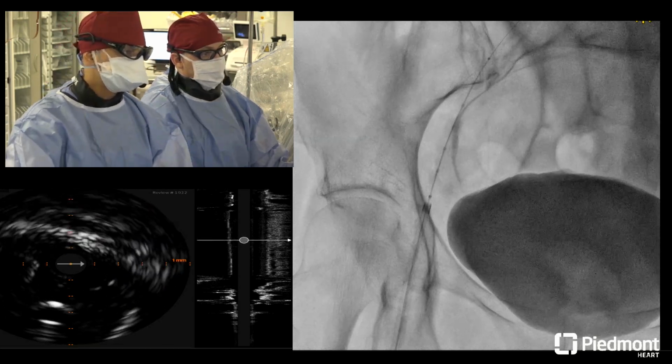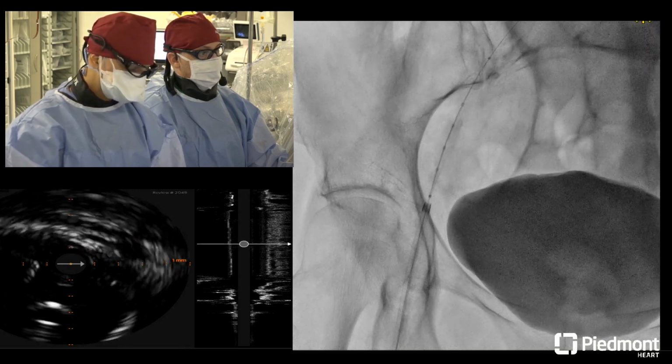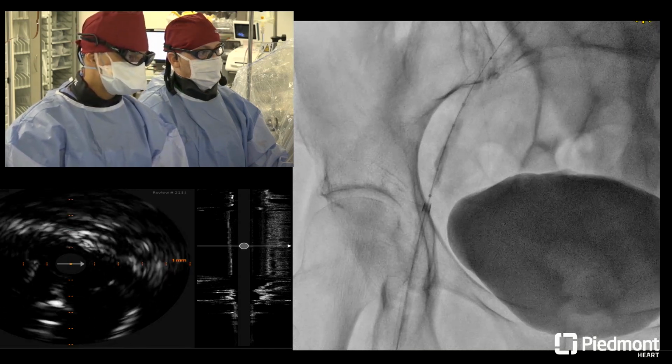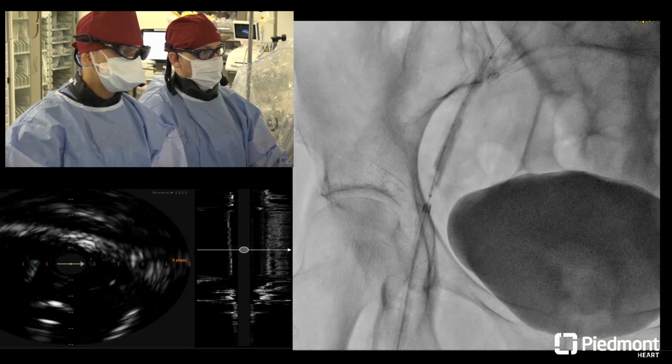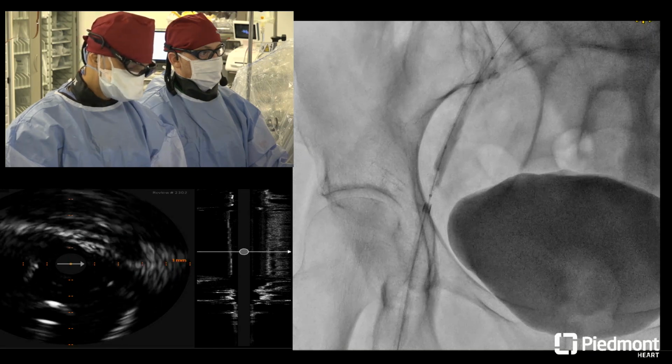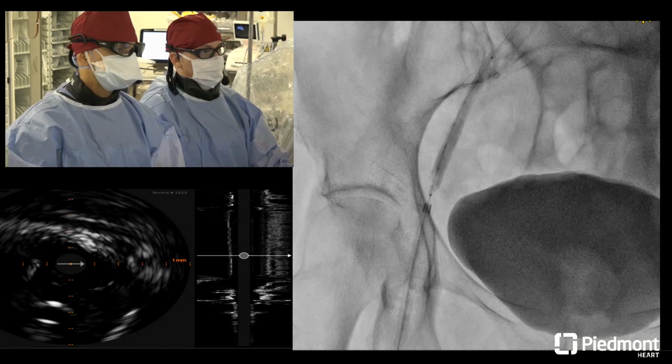What do we think about the concept of bilateral, potentially covered stents across the internal iliacs? What are you guys thinking about? Any consequences to that here? I think they're down already, so I wouldn't worry about it. I think they're being supplied by collaterals, but if they were, then yeah, that's certainly something that sways me away from that.